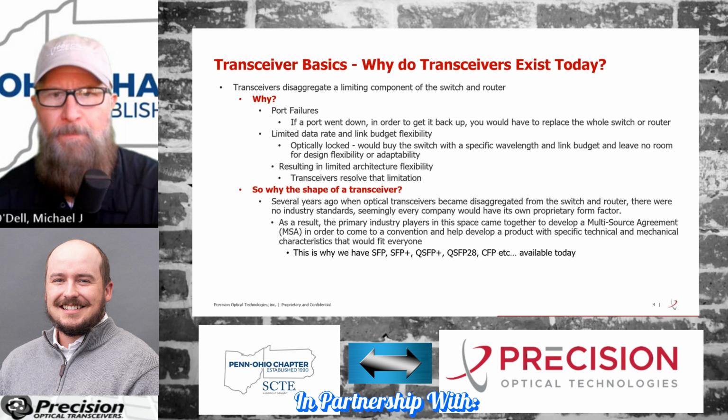Limited data rate and link budget flexibility. So you're basically optically locked. A lot of switches and routers are written with software code to help support what you have in your infrastructure today and also future-proof it. So you saw a lot of switches and routers with 1 gig and 10 gig coded in their SFP ports. That allowed you to buy your 1 gig SFP today, and when you're ready to make the switch to 10 gig, you're not having to buy a completely new infrastructure. By taking the transceiver away from the switch or router, it created more flexibility and enabled operators to position themselves to future-proof their network.